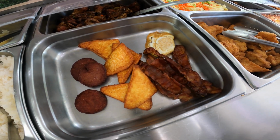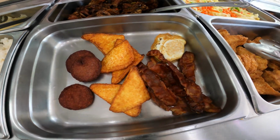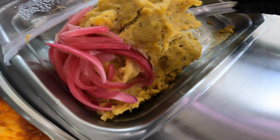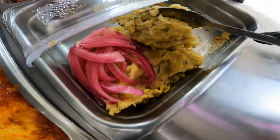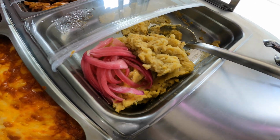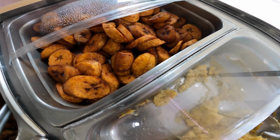Here, this is our breakfast special. It's called tres golpes. We have the eggs, cheese, and salami. We pair it with either yuca or with some mango. What's that? This is mashed plantains. We mash it with butter and a little bit of oil. Is it the sweet one? No, it's the green plantains. Oh, the green one. Okay. Then we have the sweet plantains over here. You can complete any meal with the sweet plantains.